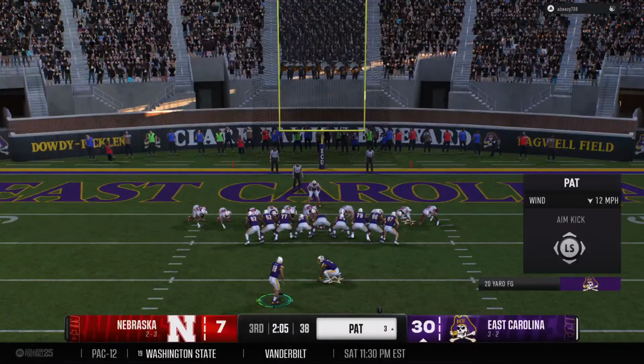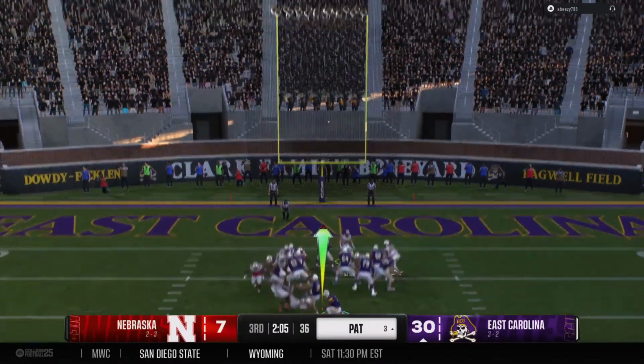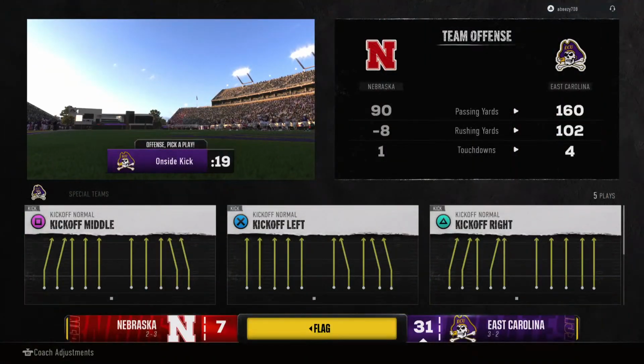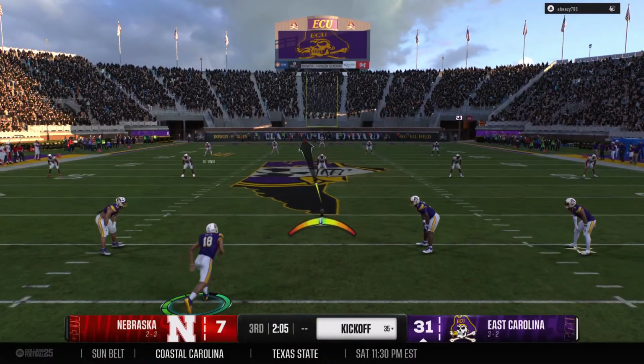They'll try to add another to their lead. And the kick is good, but there is a penalty flag because he paid for making that kick. I think they're going to get him for roughing the kicker. Lining up to cover the kick after that touchdown drive.